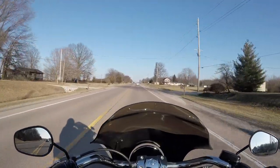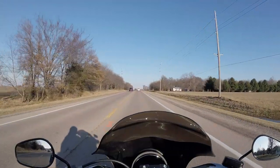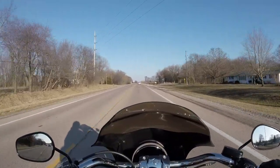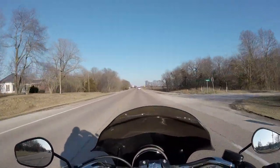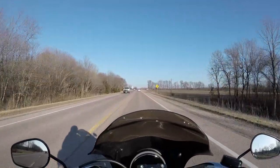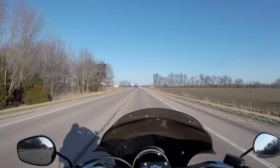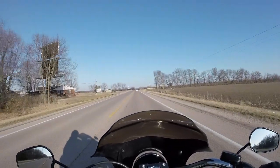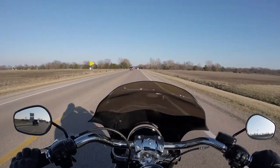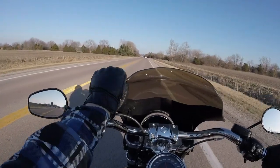But overall, going this speed, like right now I'm going about 60, do I feel a significant difference? I would say, yeah, I do. I don't feel anything on my chest, which with the stock fairing, I felt the wind probably from my chest up. And again, this is going to really depend on how tall you are. Now, as far as how it's doing in the wind, it's not really shaking or wobbling too much.